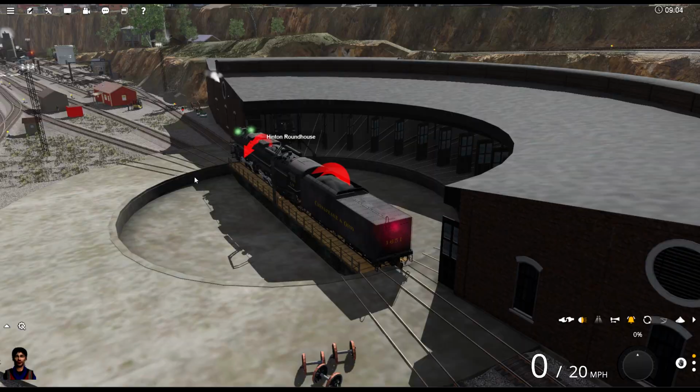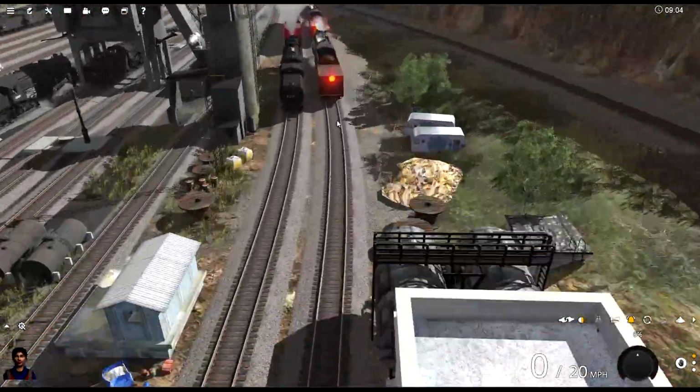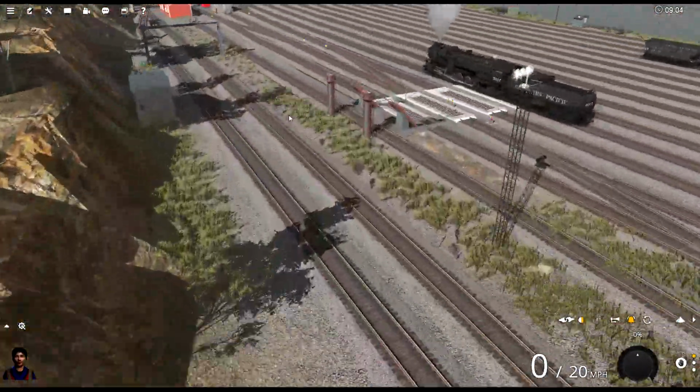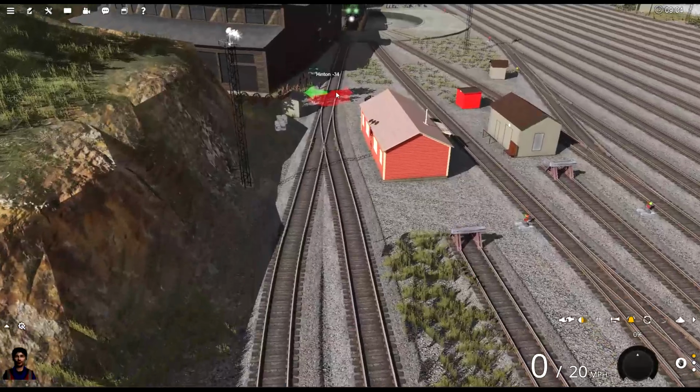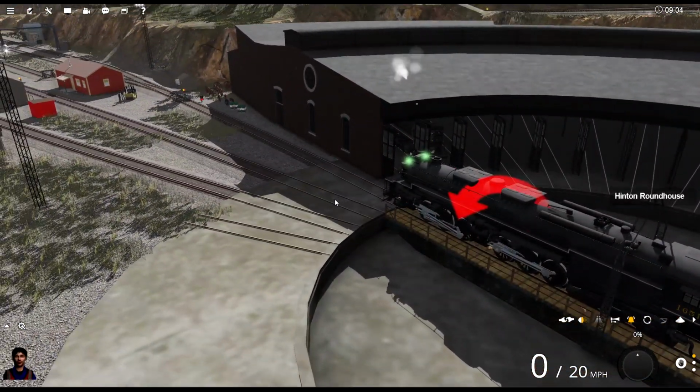Woo! Okay, now what track are we going to put it on over here? It's going to be on this track right. It's a little bit shorter on this right track, so we'll stick it over there. There we go. Let's move it forward now.